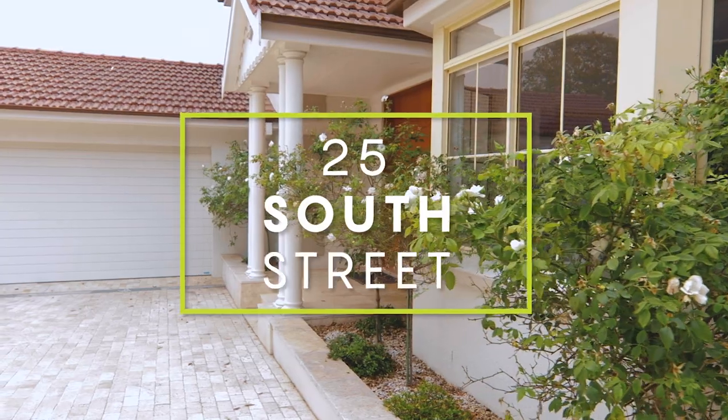Immediately impressive from its striking facade and its wide 20-metre frontage, this grand-scale Strathfield residence caters for all, whether it be entertaining for 100 or 300.